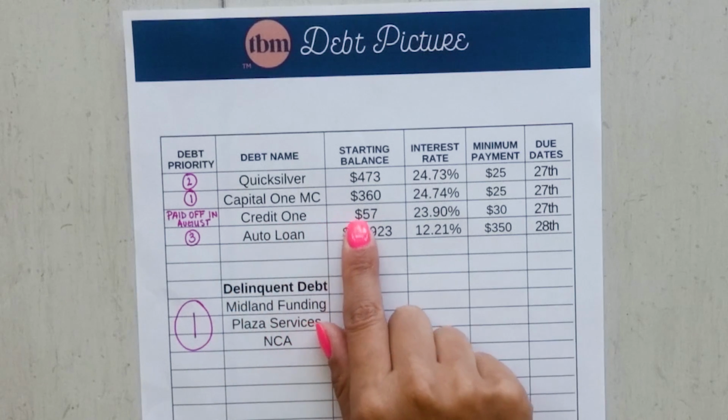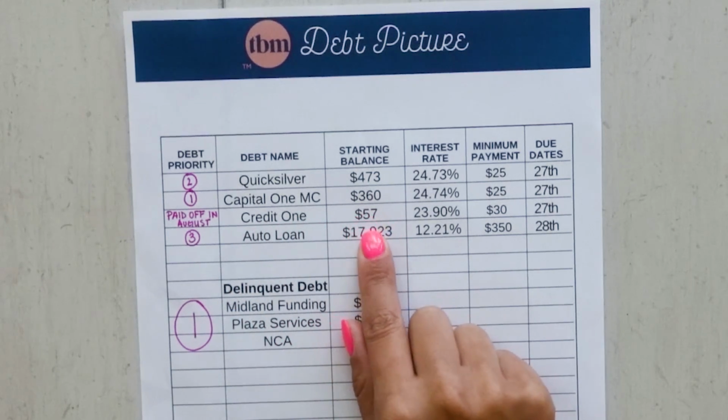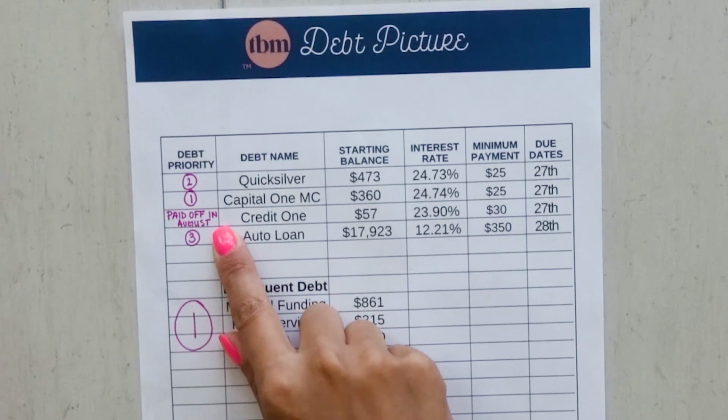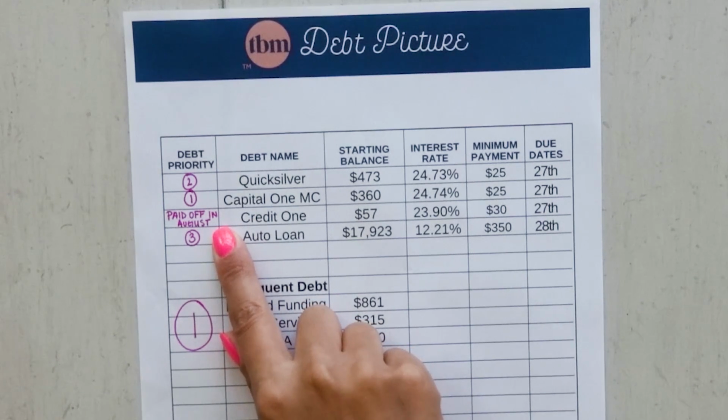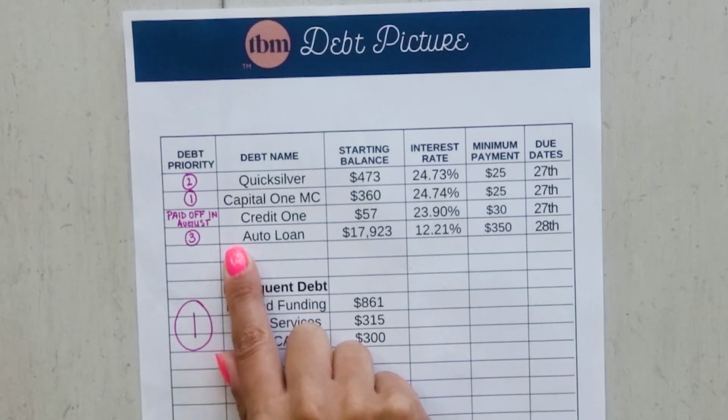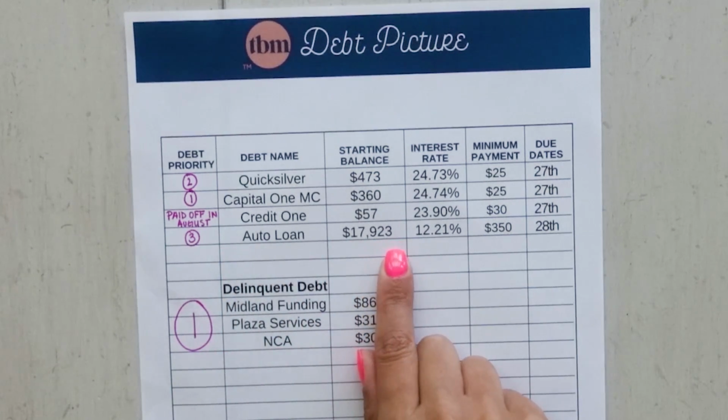The Credit One credit card is a very low balance. I didn't even put it as a priority because I know we can knock that out of the park within the first month of using the Budget by Paycheck method. We can get rid of this directly in August. And then the one she's going to tackle is her auto loan.